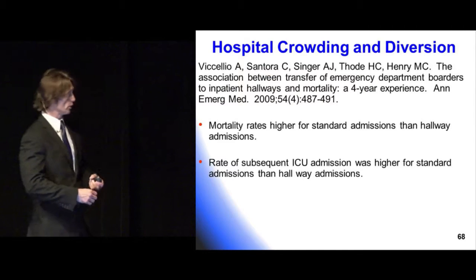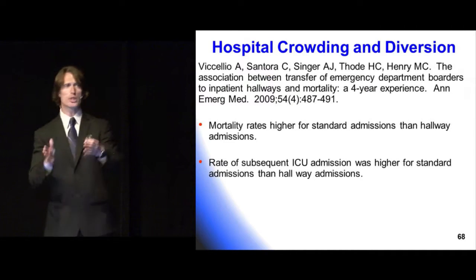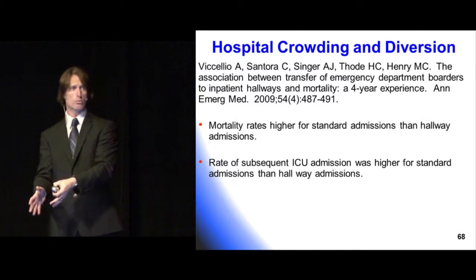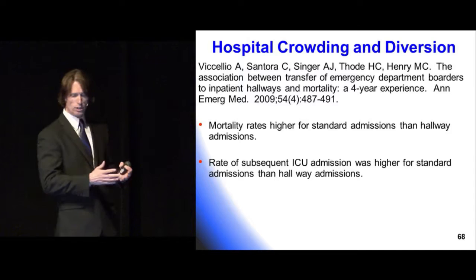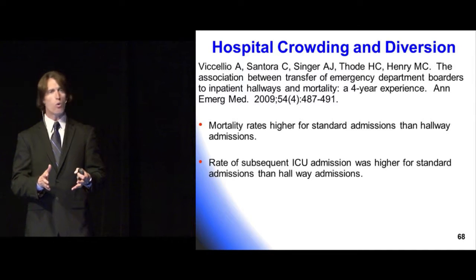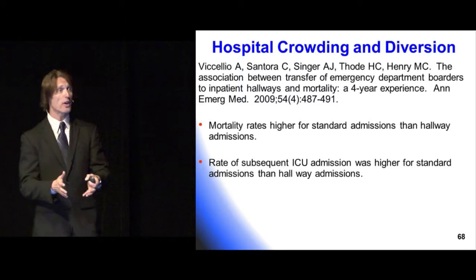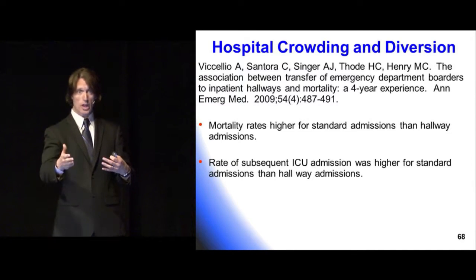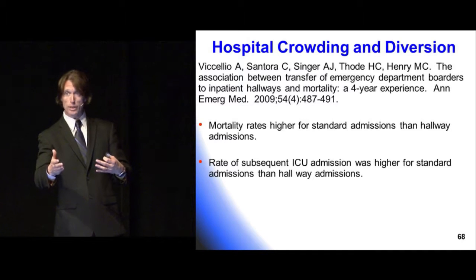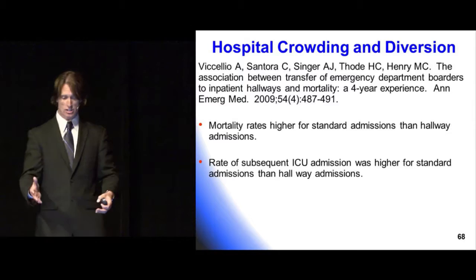Hospital crowding and diversion. This is an article from Peter Viccellio that was an LLSA article. If you put people in the hallway upstairs instead of in the hallway in the emergency department, what happens? The mortality rates are higher for standard admissions than hallway admissions. Hallway admission patients don't get sicker because you put them in a hallway upstairs. Matter of fact, what happens is they get to a bed quicker because of the nurse's station. They oftentimes look at them and they have a place to put them. They'll get the bed ready and they'll move them in there quicker.